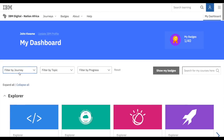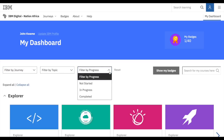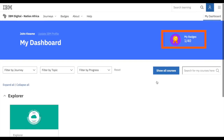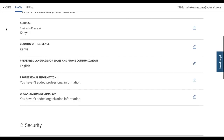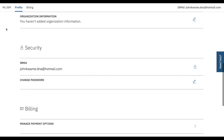You can filter the courses by journey, technology topic, or by progress. You can also view all your badges by clicking the Show My Badges button. On the top banner, you can also view the total number of badges you have earned. Click on the Update IBM Profile link located on the top banner to access your IBM profile in order to make any changes, including your password.